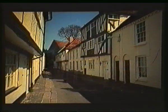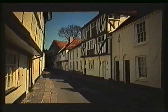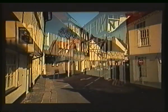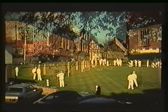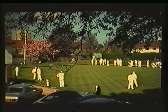The narrow streets and timbered buildings of Sandwich transport us back to the Middle Ages. To follow the way of the Old Town Wall is to appreciate the true charm of this ancient cinque port.